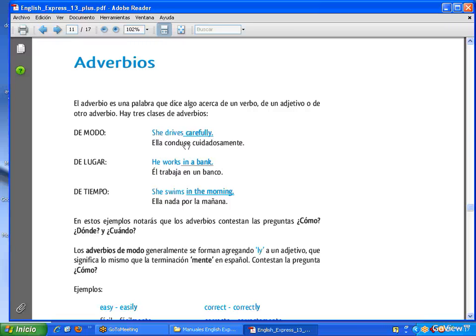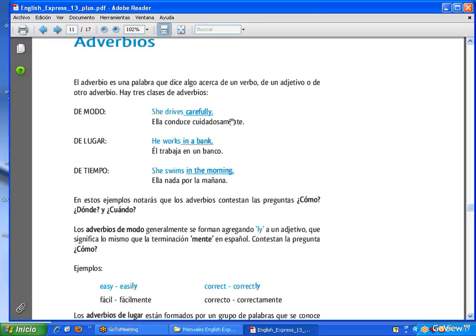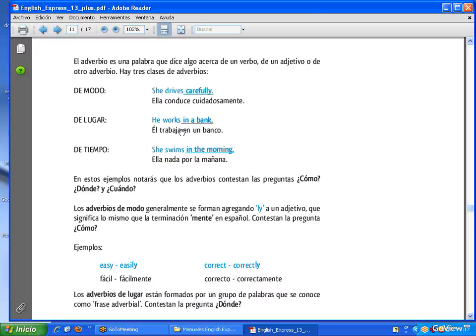Okay, and this is describing the verb. She drives carefully. It's not describing the person. Okay, she is a careful driver, and careful is an adjective, but she drives carefully. Okay, he works in a bank. In a bank. Okay, this is an adverbial phrase. Okay, in a bank. He works in a bank.